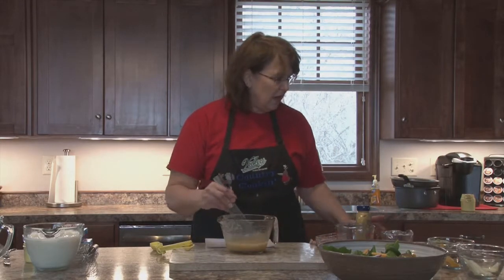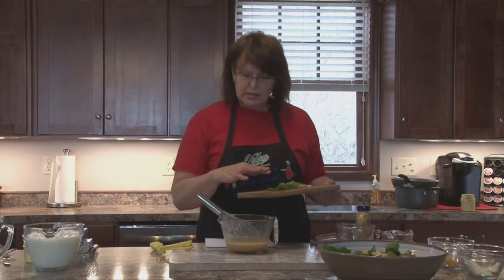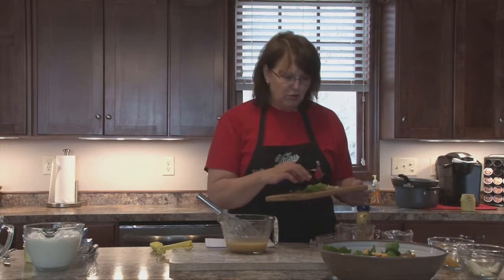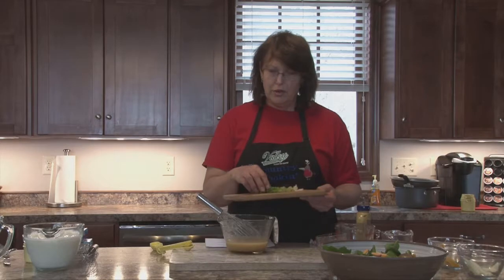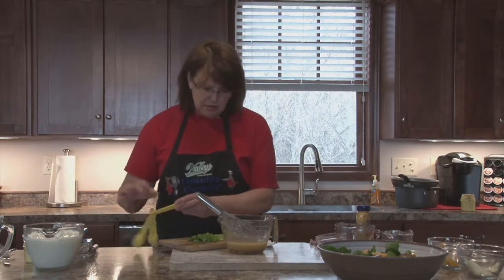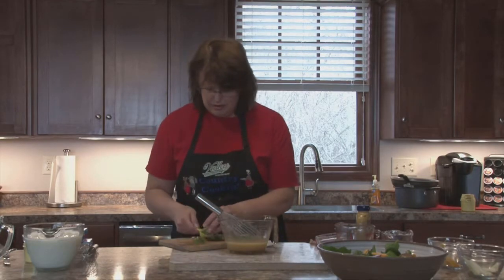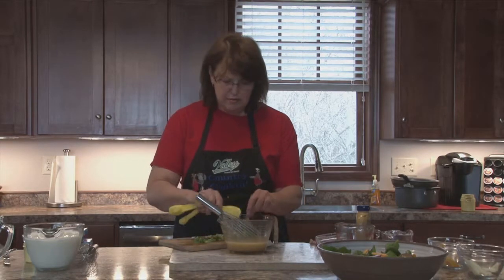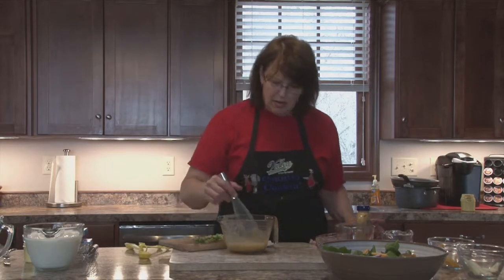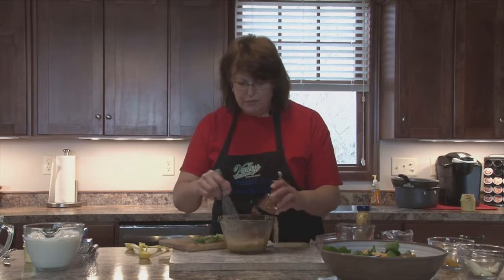Okay, to that I'm going to add 2 tablespoons of green onions. In this type of situation, I prefer to use more of the green tops rather than the white onion parts, because I just think it looks better and it's a little milder. And then 4 slices of bacon that have been fried and crumbled.